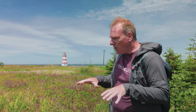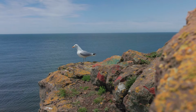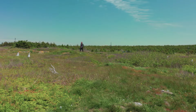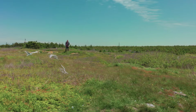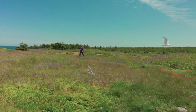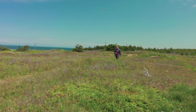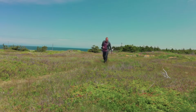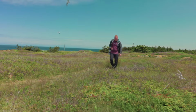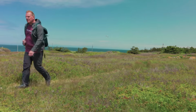As it happens, this is also the location of the Brier Island Nature Preserve, and that's where I'm continuing my hike. The Nature Conservancy of Canada established the Brier Island Nature Preserve in 1988 because of its importance to migrating birds on what is known as the Atlantic Flyway. The Atlantic Flyway is a major bird migration corridor along the Atlantic coast all the way to the Caribbean and South America. Brier Island is an important stopping and nesting location for many species, and more than 300 species of bird have been recorded here.